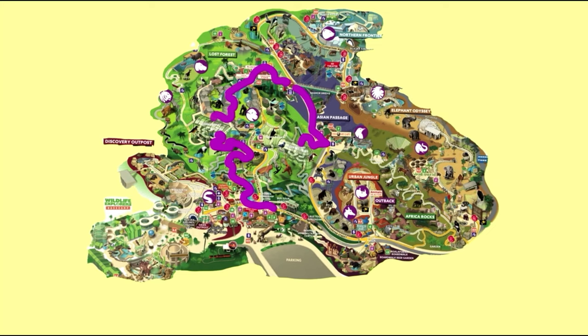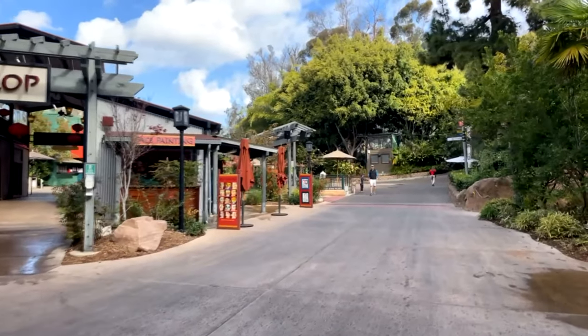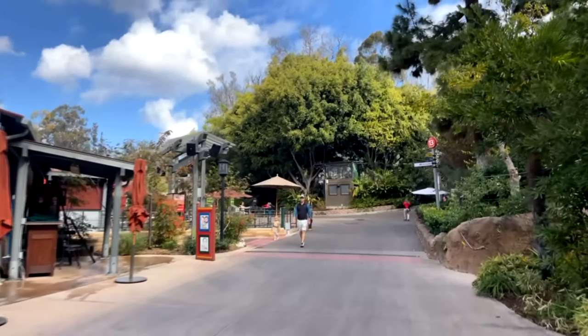I know we just walked down a large set of stairs, but now we're going to take a little diversion up a different set of stairs to check out a couple of aviaries that could be accessed from the Asian Passage. These are the Owens Aviary and the Parker Aviary.